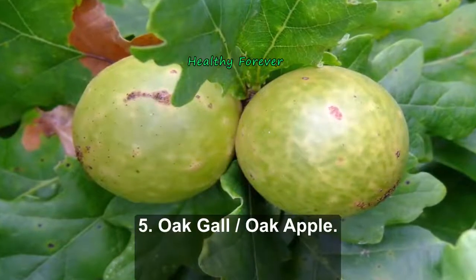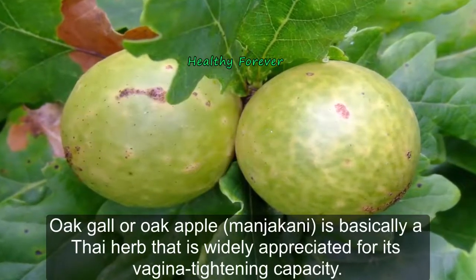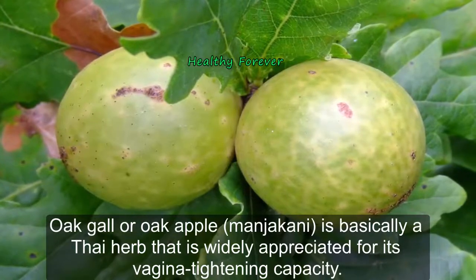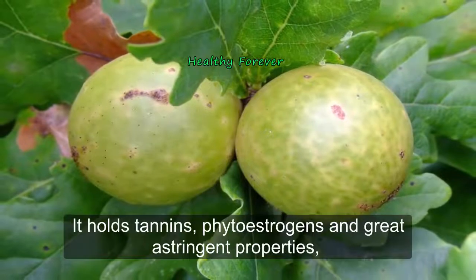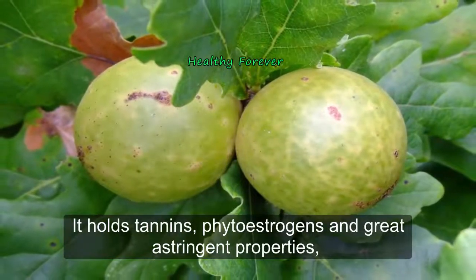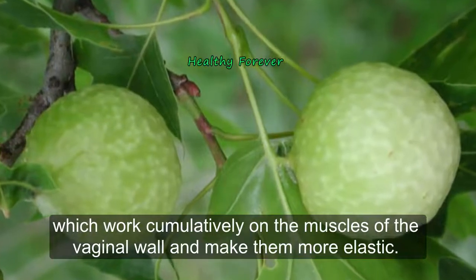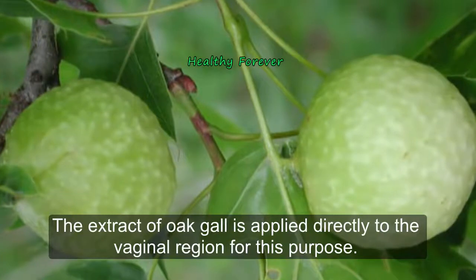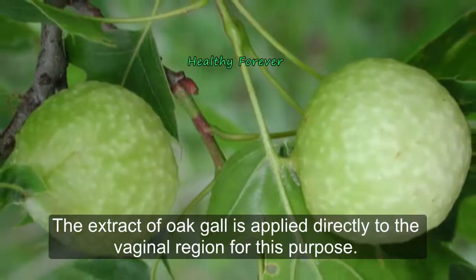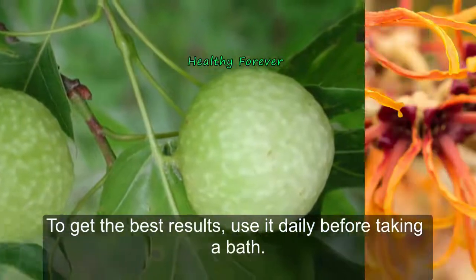5. Oak gall, oak apple. Oak gall or oak apple, manjakani, is basically a Thai herb that is widely appreciated for its vagina tightening capacity. It holds tannins, phytoestrogens and great astringent properties, which work cumulatively on the muscles of the vaginal wall and make them more elastic. The extract of oak gall is applied directly to the vaginal region for this purpose. To get the best results, use it daily before taking a bath.